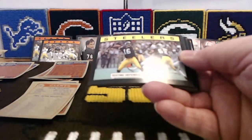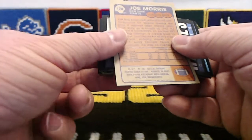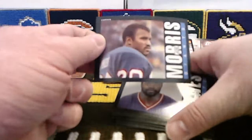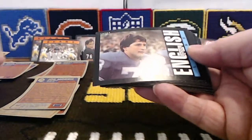Rob Carpenter. There's Mark Malone on the Steelers team card again. Glenn Blackwood. Joe Morris. I think this is the Joe Morris rookie card. Maybe. We'll see. I'm going to look it up really fast. Let's see here. Joe Morris. Rookie card. Yep. Yes, 1985 Topps. This guy was a key part of the Giants' 86 championship team that won Super Bowl 21. And we have his rookie card. Nice. Mark Haynes. Doug English.